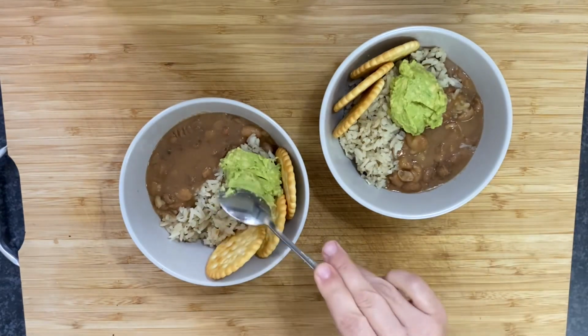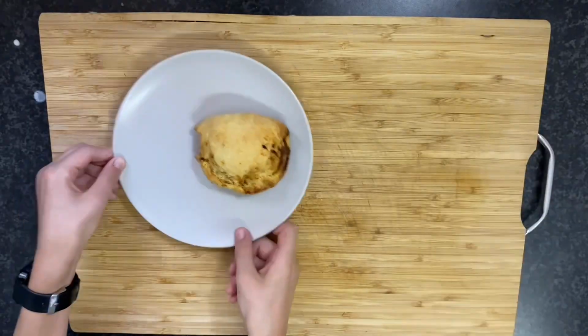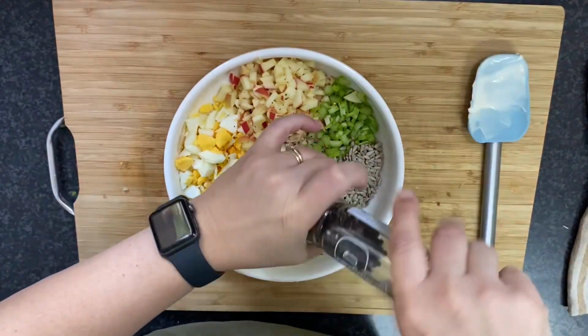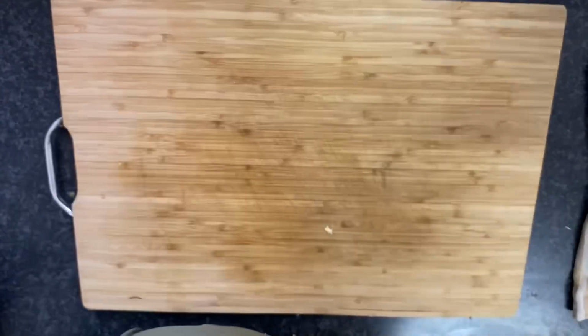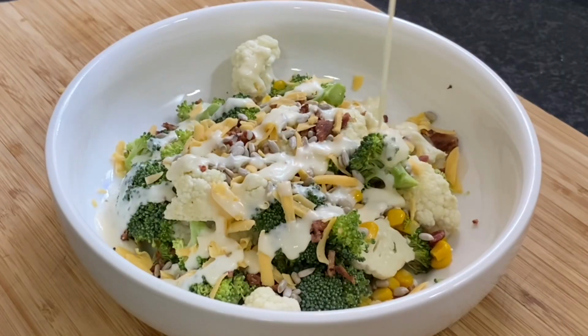For lunch this week, the kids finished off those pinto beans with rice. They also finished up the last of the ham pies I made a few videos ago. I did chicken salad with that roasted chicken. And I also had that broccoli salad on hand. A few things we did for snacks this week.